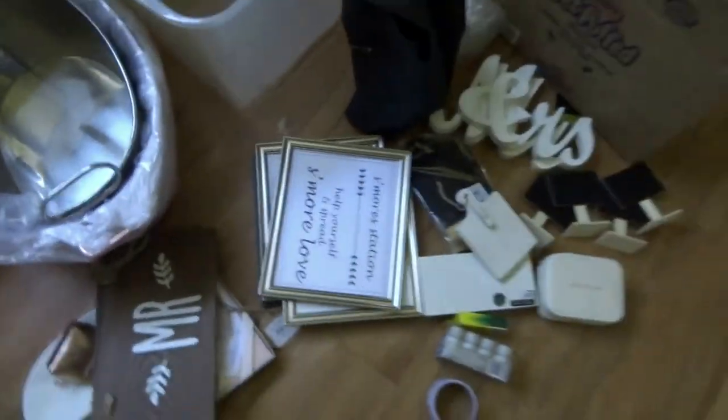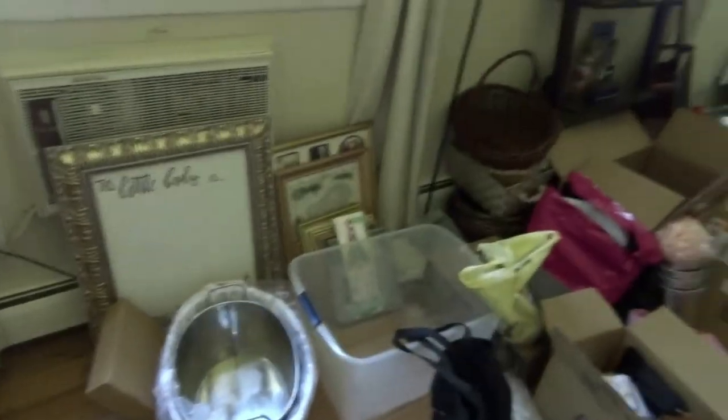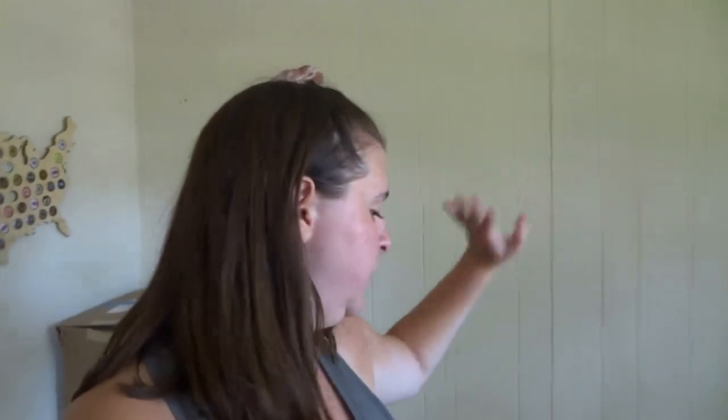So, that's everything. Now I just need to put it all back in a way that hopefully is less chaotic than it was before, using all of these boxes. And then hopefully eventually we can buy some closets to go here to hide the insanity until next August. Let's see how the putting back process goes.